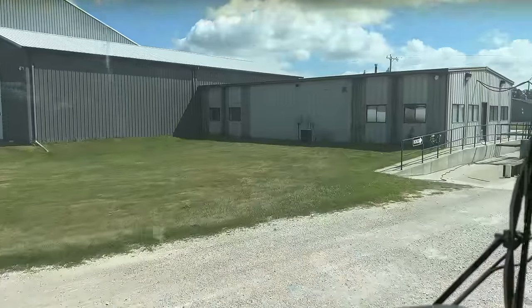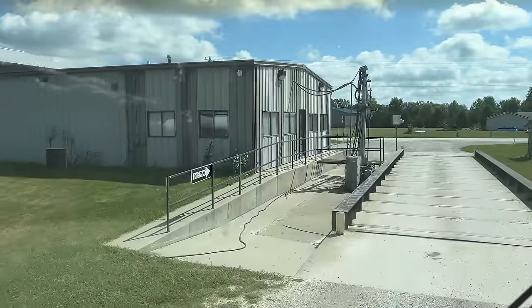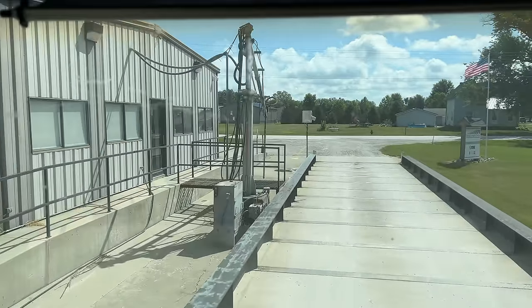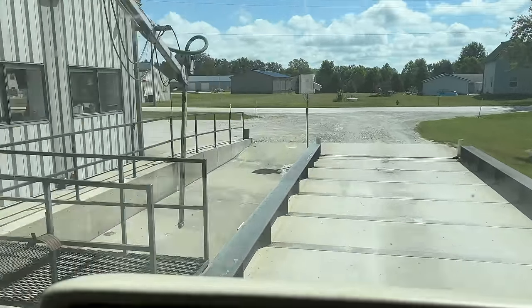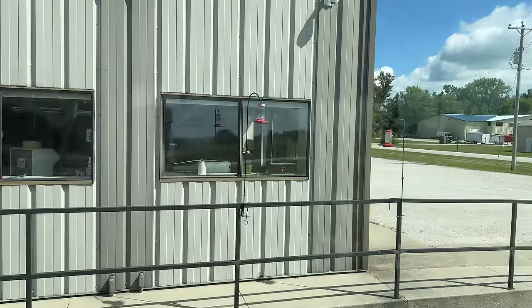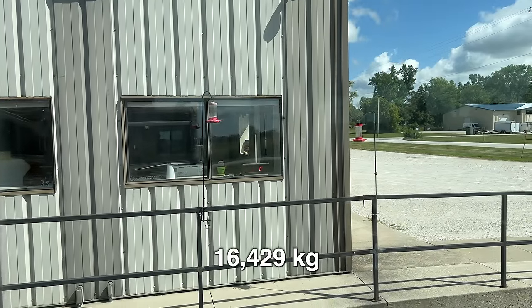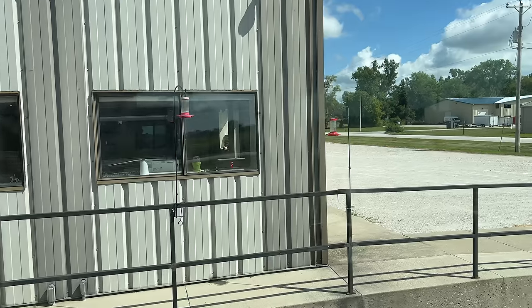I don't think I've been across the scales with just the Bluebird. I've probably always been pulling a trailer. So let's put it across the scales here, see how much this thing weighs. 36,220 pounds. It's actually lighter than I thought it was. I was guessing that it would be in the 40s.